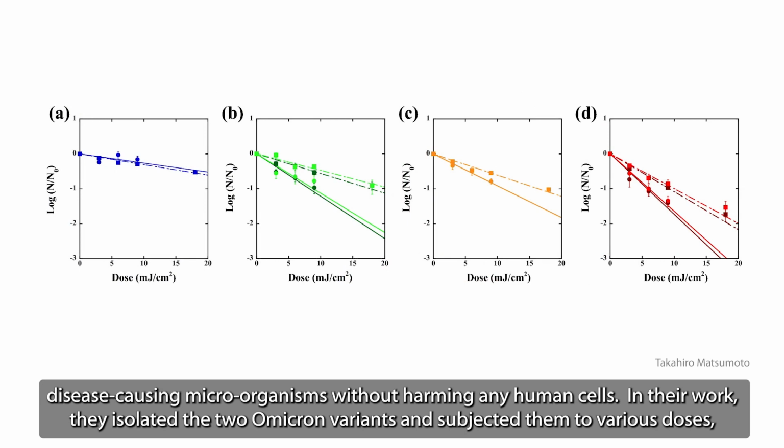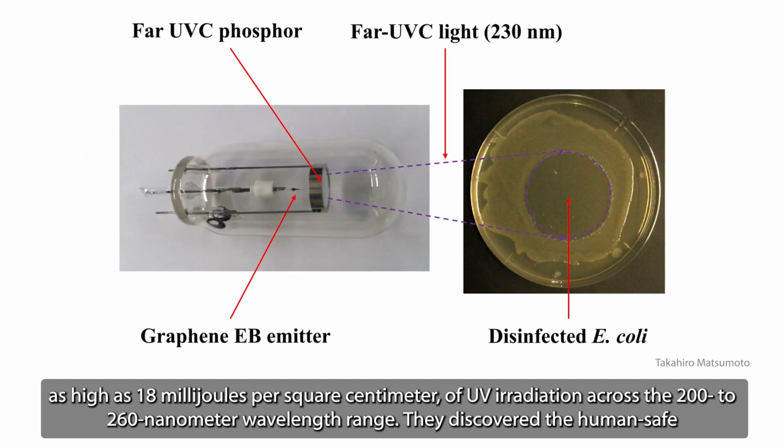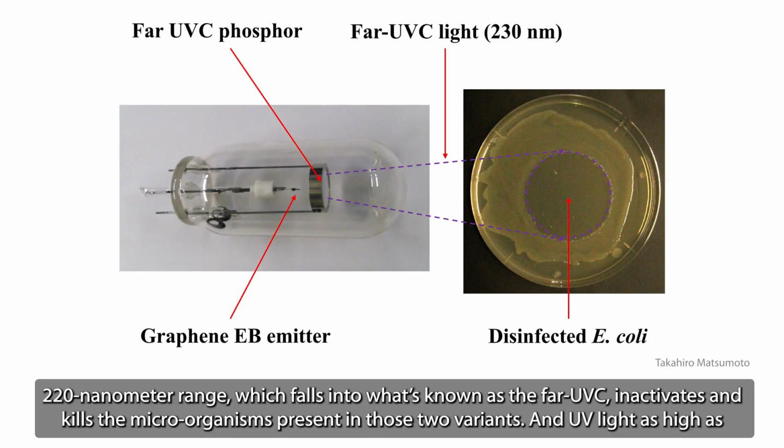In their work, they isolated the two Omicron variants and subjected them to various doses, as high as 18 millijoules per square centimeter, of UV irradiation across the 200 to 260 nanometer wavelength range. They discovered the human-safe 220 nanometer range, which falls into what's known as the Far-UVC, inactivates and kills the microorganisms present in those two variants.